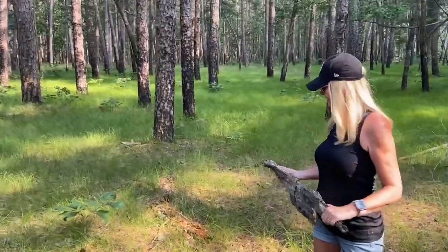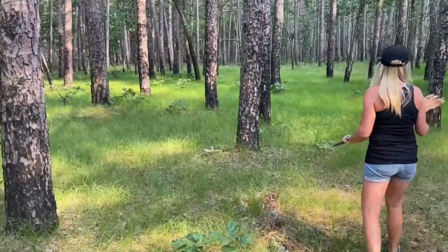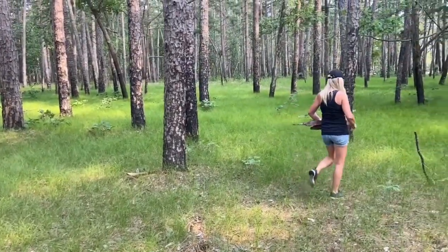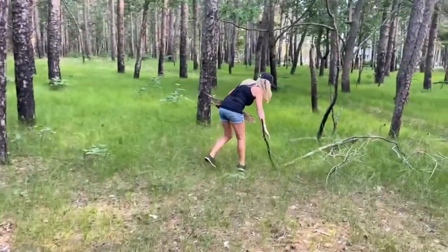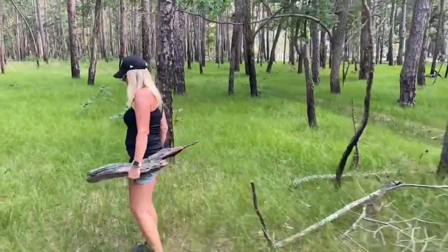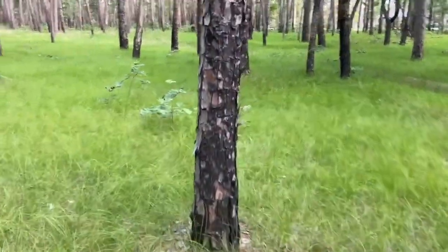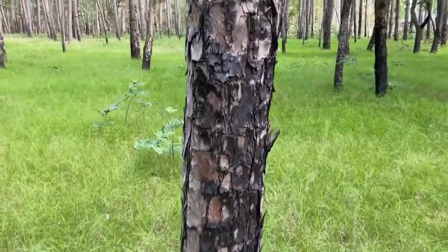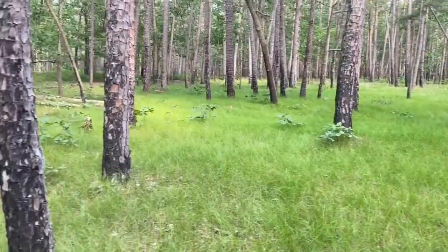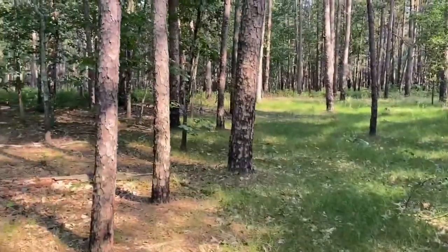So we're in a little area behind Egg Harbor City, New Jersey. It starts some of the areas of the Pine Barrens. This area has had a burn in the last couple of years, as you can see on the trees. See the scorching? So I don't know whether this was a controlled burn. It's gorgeous. But this is all new growth.